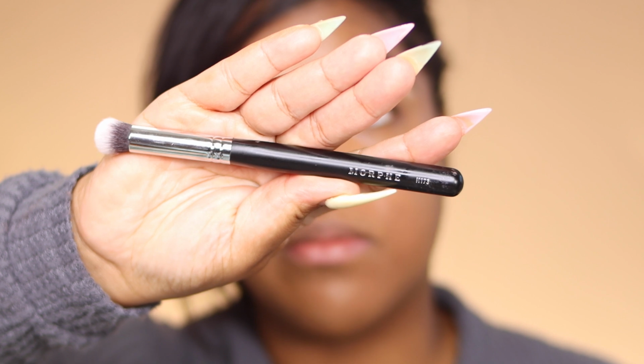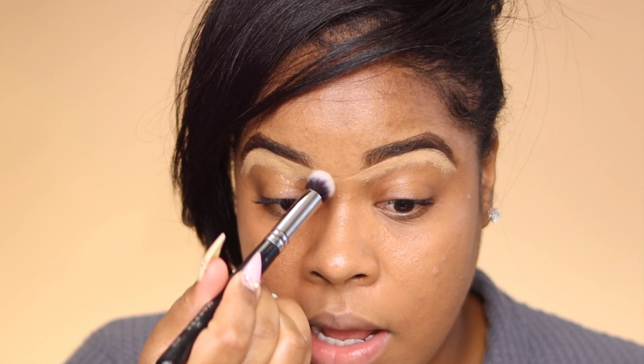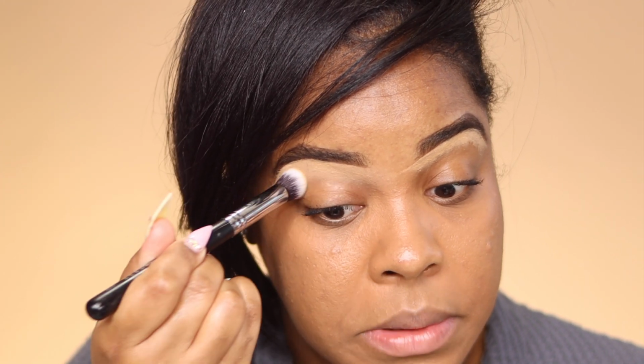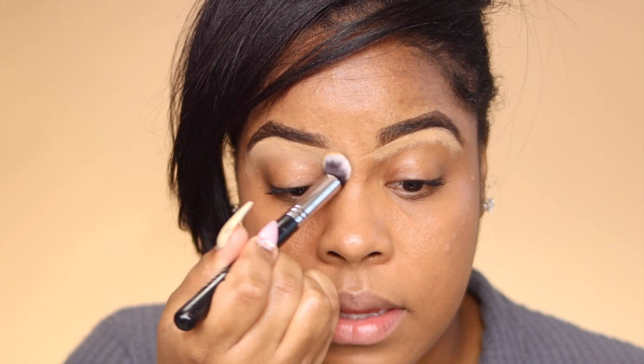Now that I finished that, I'm going to take my Morphe M173 brush. Let me tell you something, don't sleep on this brush. I love it because it's a buffer brush, which means it makes everything look airbrushed. It's also a nice small size, the right size to get right here in this corner. You're just going to dab, dab, dab until it is blended in. You're not going to swipe, because you don't want to remove your makeup. You just want to blend the edges, so you're literally airbrushing it, if you can see.